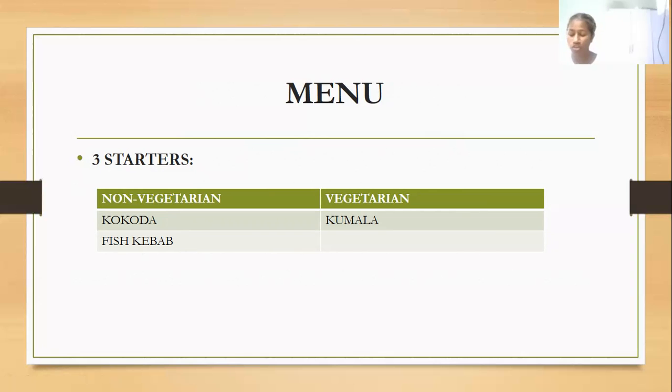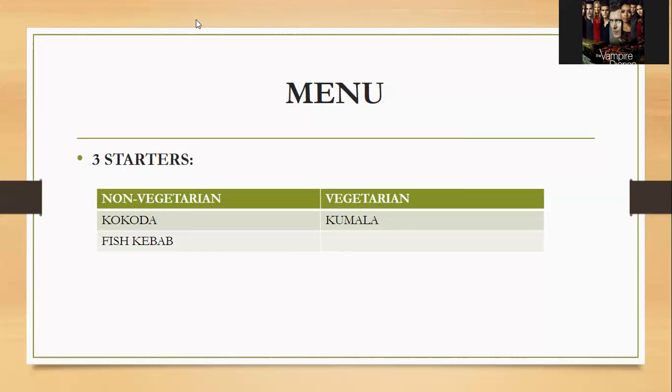Moving on to the vegetarian, kumala, boiled or fried with chili flakes or sweet and sour sauce. Thank you. Thank you so much, Francis.